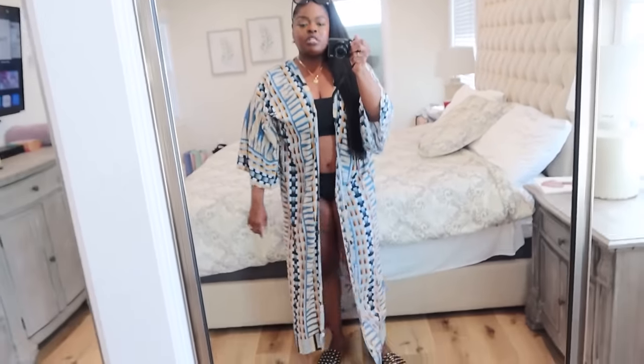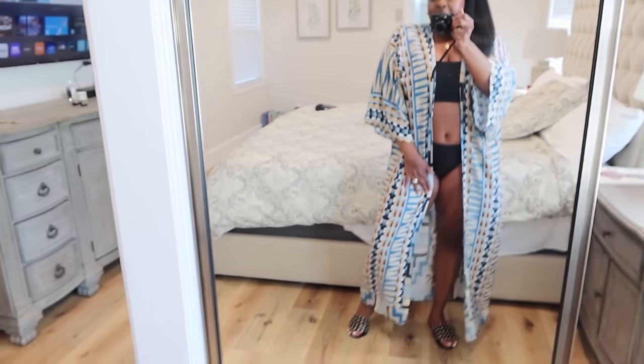Threw my hair up in a little high ponytail, and I put on a little bit of makeup. Might look like I'm fully made up, but I actually just have on a little bit of powder on my face and some blush, of course. But yeah, this is what we're looking like, headed down to the pool.